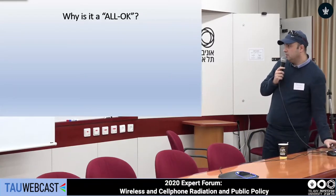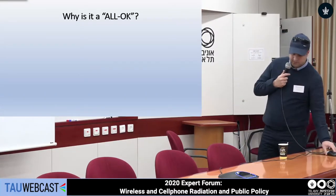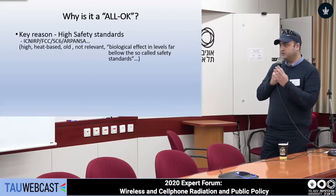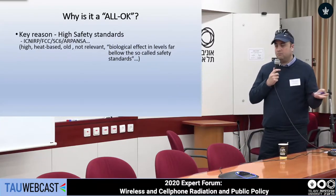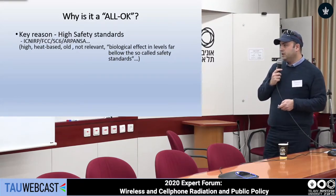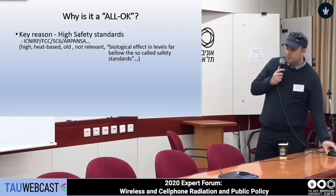And this is the basic idea that most people get. They invite a tester, or they get the result, and they get the idea that it's all okay. But is it? Well, I don't think it's okay, and there are two reasons. One of them is the key reason, we have discussed it a lot. The safety standards are based on heat, and they are not very relevant, at least I think so. It seems like you all, or most of you, think the same. They are heat-based, old, not relevant, and biologic effects happen at levels far below the so-called safety standard.